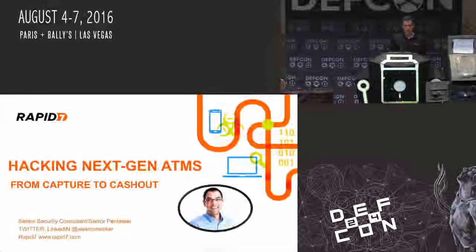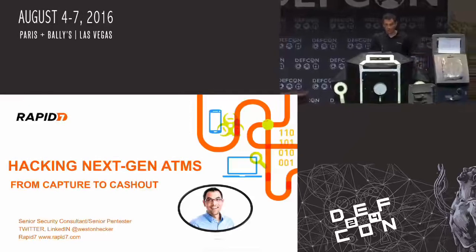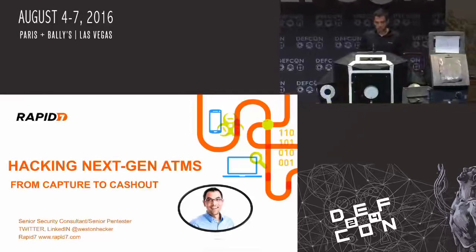This is Next Gen Hacking ATMs. I'm going to jackpot this little baby. It has $50,000 in it, so it should be shooting all over the floor in a little bit.